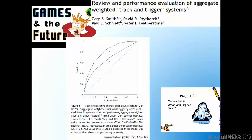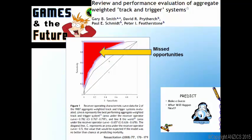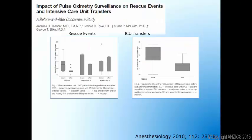We are getting very good at figuring out the area under the receiver operating curve, but the problem is that the area over the curve is never going to be perfect. If we want to capture all the patients, we have to do something more than just looking at, in this case, MEWS or NEWS scores. We need to be continuously tracking patients because something can happen in between events. And I think there's some data to show that this is possible.